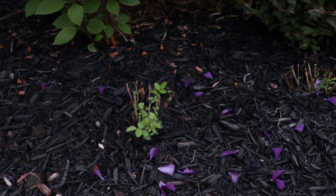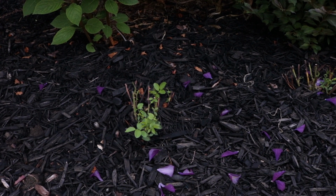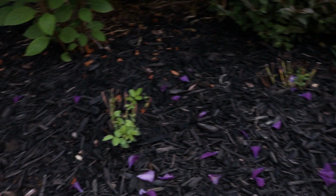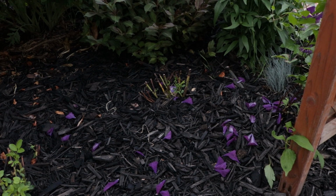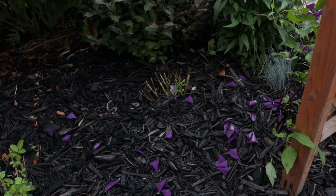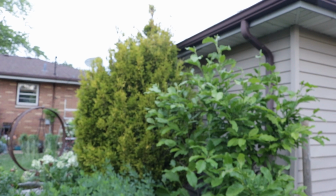There's some David Austin roses. These are the yellow ones. I can't remember the name of them. They don't seem to be getting enough sun here, so I think I'm going to move them. I might put them out in the center of the bed. If I do that, they'll probably need some irrigation.